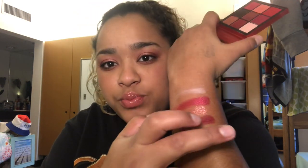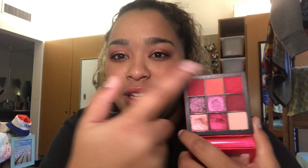This one I use probably the least, this purple one, and same with this one. I don't use these two that often. I kind of stick to these two up here, but these two are pretty as well. I'm just gonna swatch. This one's beautiful. I just feel like when you have red undertones and pinks like that, I'm not gonna put a purple on my lid.